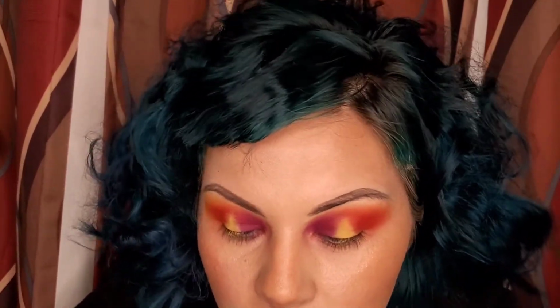Okay, so that is the eye look. I'm gonna go ahead and do that to the other eye. I like it. Okay, so this is the eye look. I did end up using 8 different colors to do this. After I said sunset, I got like those sunset kind of color vibes. So yeah, this is it.